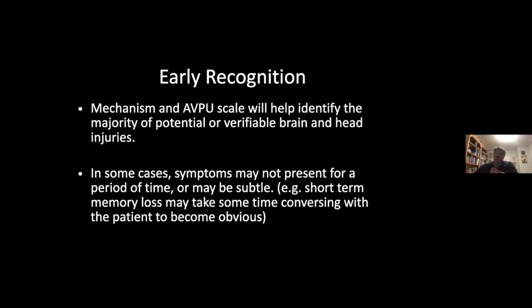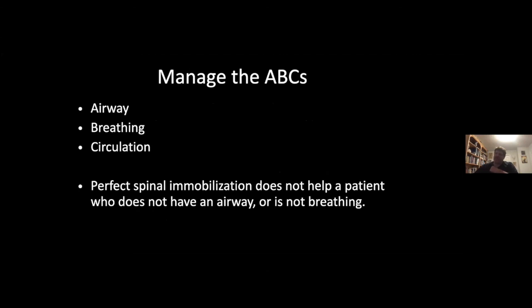So what do we do for these guys? This is really straightforward. Manage the ABCs: manage the airway, manage the breathing, manage the circulation. Perfect spinal immobilization doesn't help a patient who does not have an airway or is not breathing, right? So we want to do spinal immobilization, or spinal motion restriction is how we talk about this now, but manage your ABCs first, right? ABCs first with C-spine management, if appropriate.